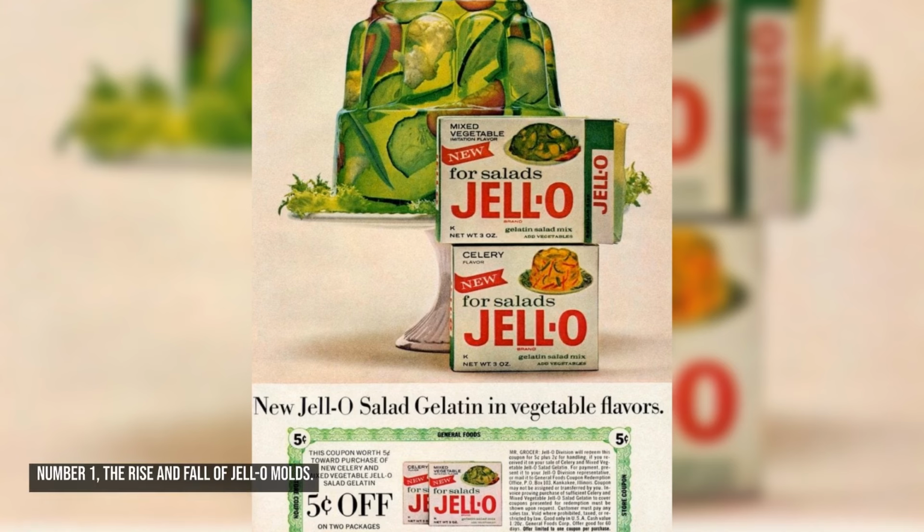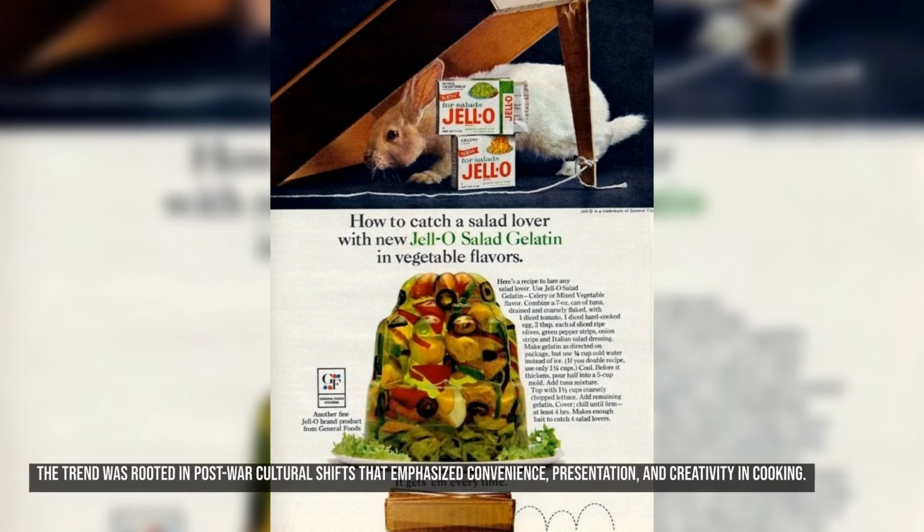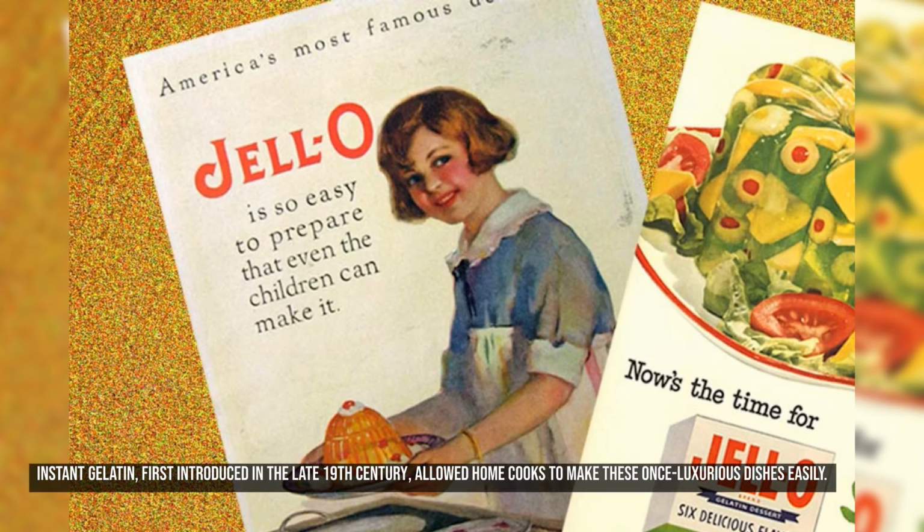Number 1, the rise and fall of Jell-O molds. Jell-O molds reached their peak in popularity during the 1970s, becoming an iconic dish at American picnics and potlucks. The trend was rooted in post-war cultural shifts that emphasized convenience, presentation, and creativity in cooking. Instant gelatin, first introduced in the late 19th century, allowed home cooks to make these once luxurious dishes easily.